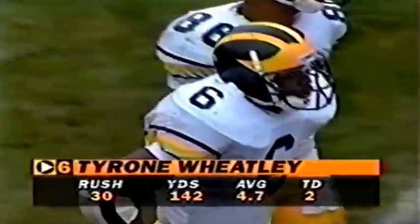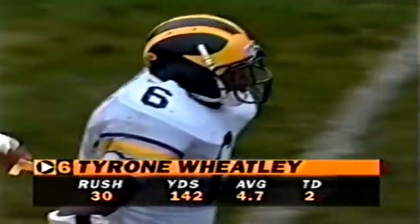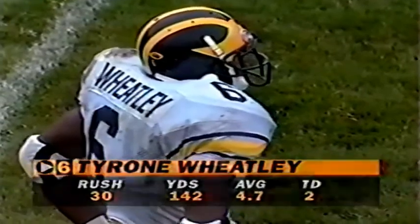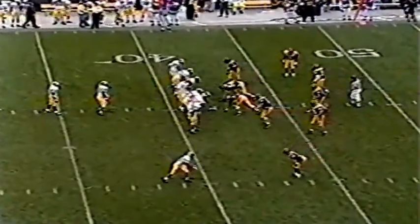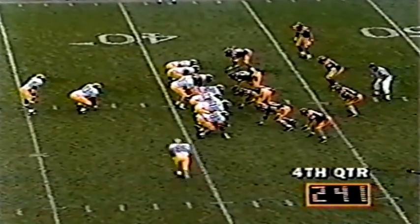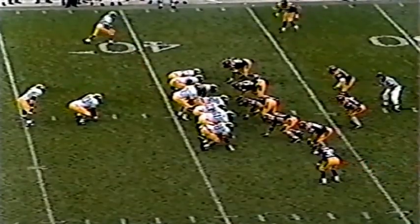And for the day, look at that. 30 carries, 142 yards. 2 touchdowns on the afternoon, and not a bad backup in Timmy Meyakapatuka. I think Wheatley gets better the more he carries it. I've been around a lot of backs that do that too. They get better the more they carry it. He's got to carry it 25, 30 times a game. I obviously have an echo in this booth. Yes, 2:41 to go now. 1st and 10 for the Wolverines, coming out from the 42-yard line.